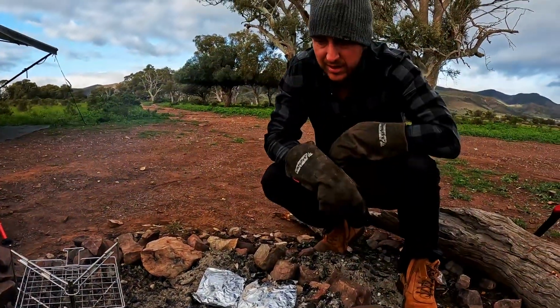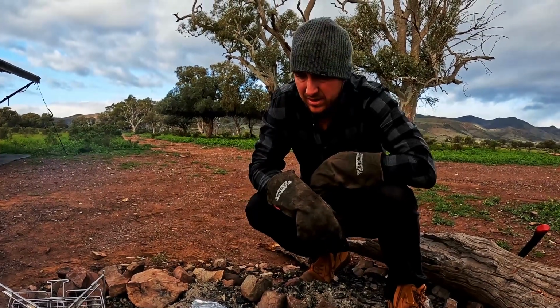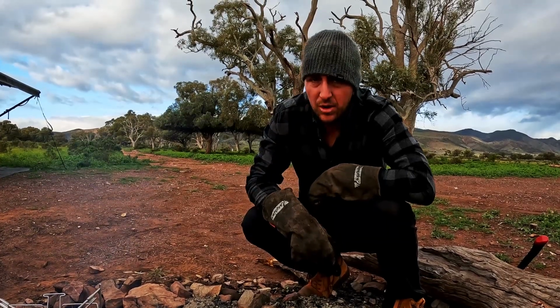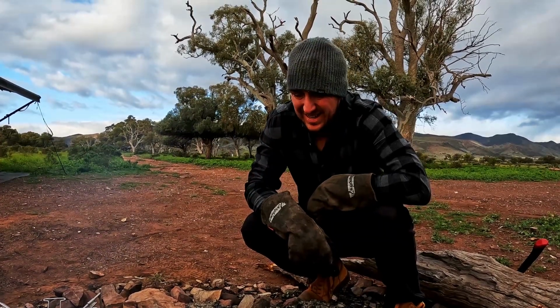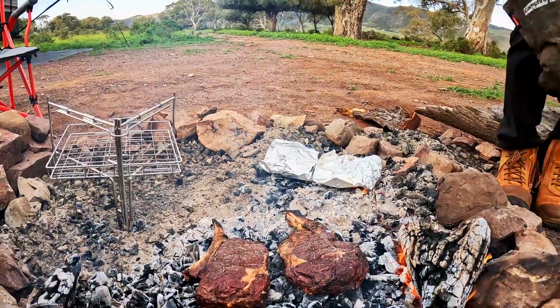We've had this fire going since, what, 2, I think? Yeah, 2. So it's now almost 5. My mouth is watering. Yeah. I think these are going to be amazing. I'm getting hot sitting here. Yeah, and it's only a bed of coals.